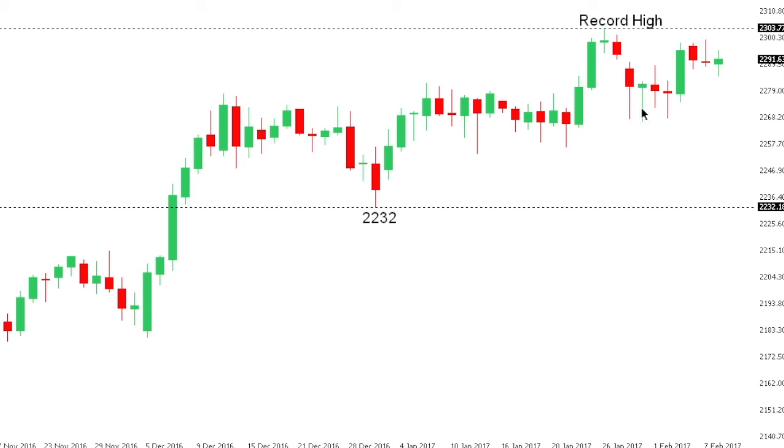SPX 500. The S&P 500 continues to trade just off record highs, and the market is poised potentially for fresh upside beyond the recent record high that we saw the other week and towards the 2320 to 2340 area further up. At this point, it would take a break back below 2232. That's the low that we saw right at the end of 2016 on the 30th of December, to take the immediate pressure off the top side and maybe potentially force a shift in the structure.